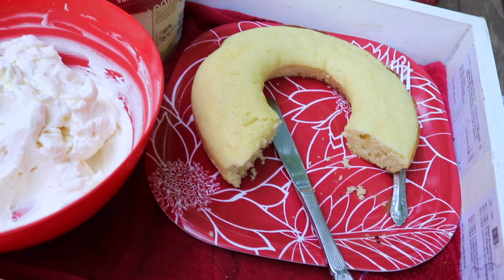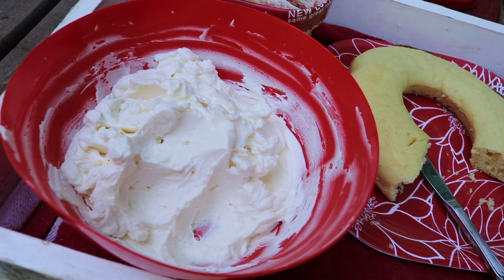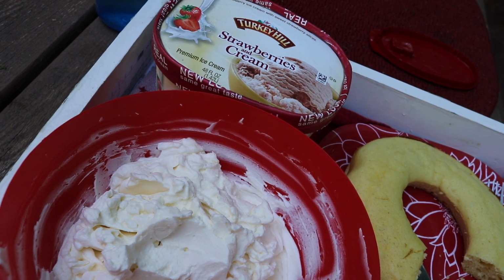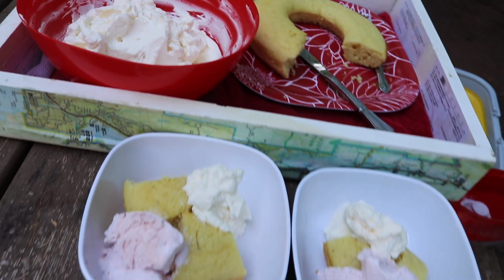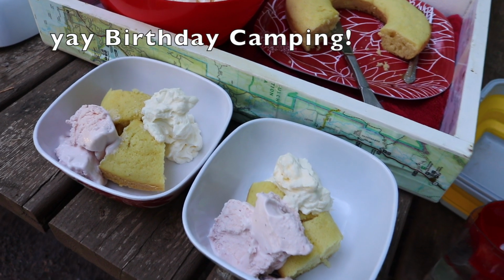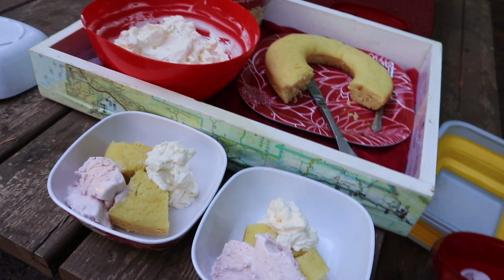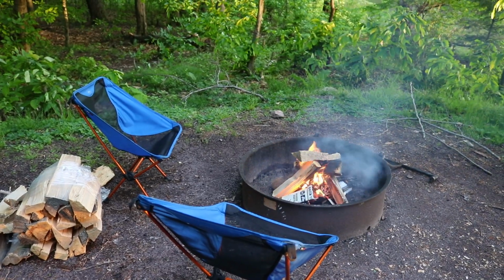We have our cake from the Omnia. We have the whipped cream that Patrick worked so hard on. And then we picked up strawberries and cream ice cream at the store because we were going to get strawberries, but we couldn't find any fresh strawberries. We figured next best thing. So that's the celebration. No candles, but actually I think this is better. We finally get to enjoy our campfire.